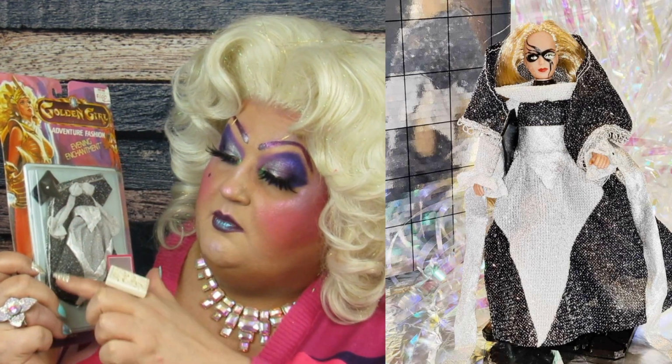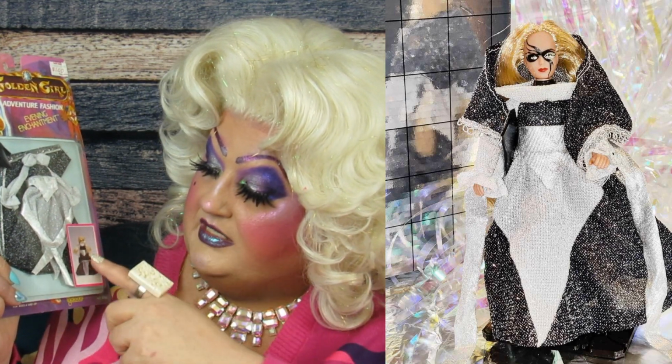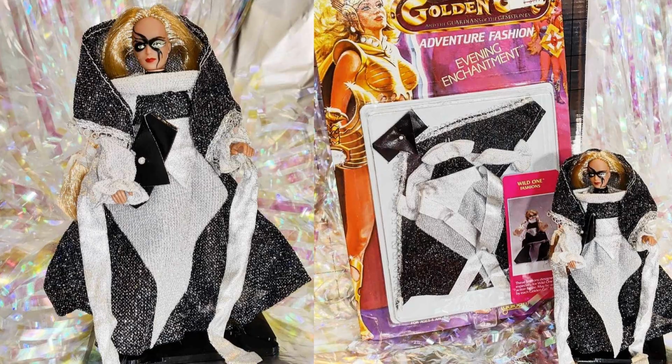There is some trim on her shawl, so they did a little bit of effort. And I think it looks pretty similar to the sticker itself. So this is probably not the prototype. This is probably what we actually got. And so I'm satisfied with this. I think they did a fairly good job. A little basic, a little boring, but not poorly produced.